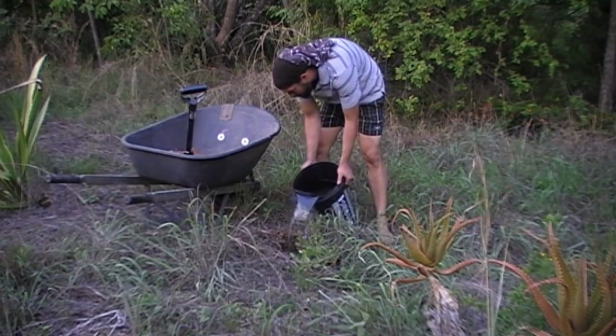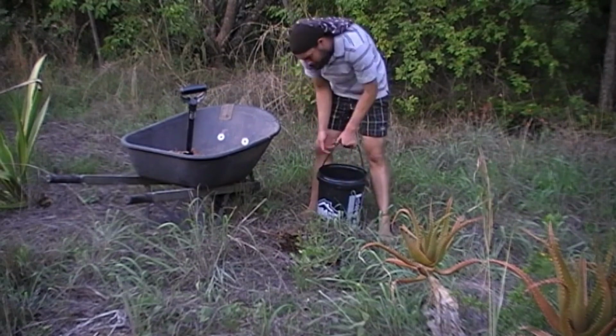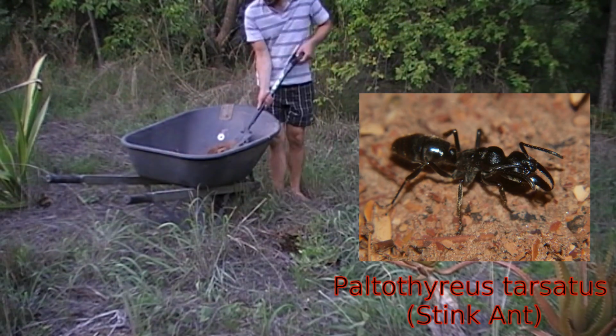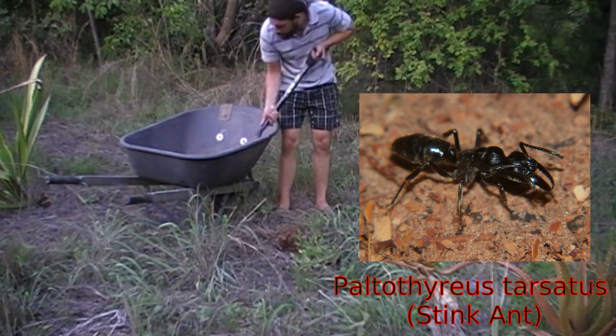Right, so for today's planting I did notice a rather powerful and deeply unpleasant smell while I was digging the hole, and we were actually burying this in a Ponerine ant nest. I will put the best guess name of the species up on the screen with a picture of it. It produces a really unpleasant stink. It's sometimes called a stink ant.